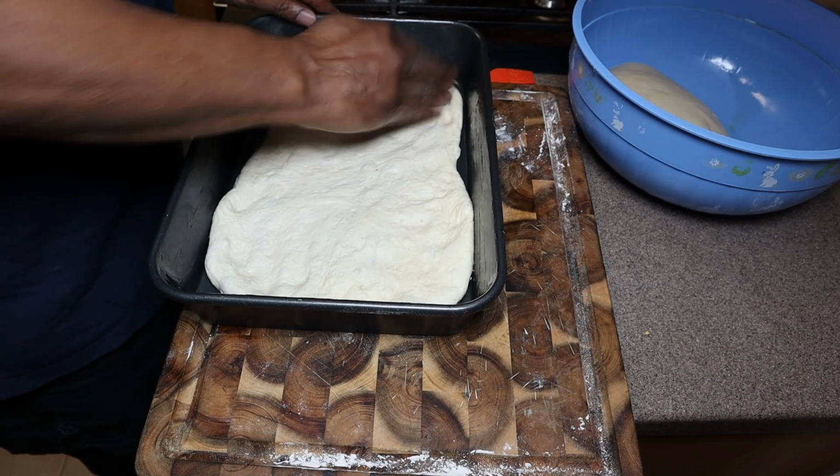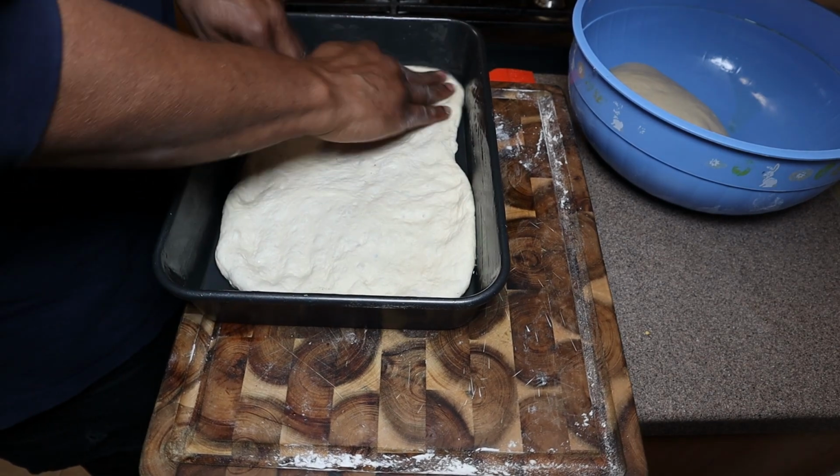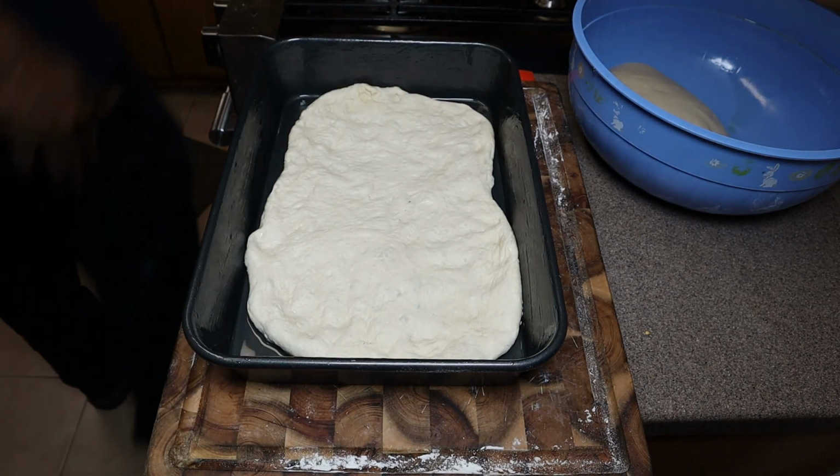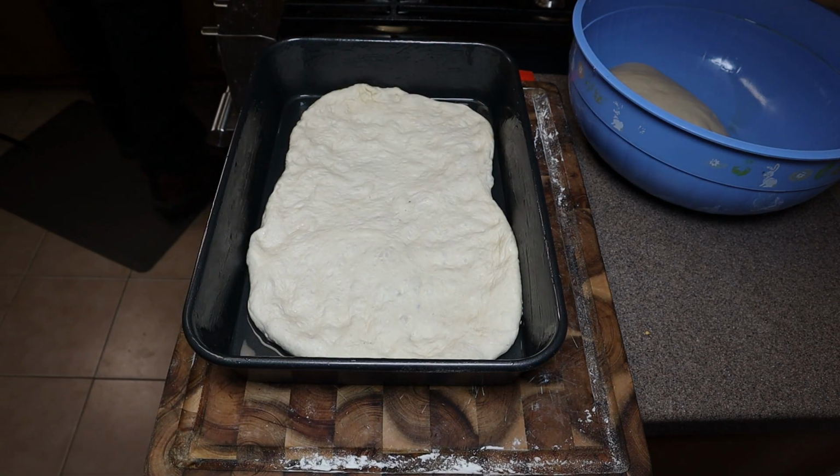Now, don't forget, we're going to let this rise one more time. Just maybe like 10 minutes. So we're going to let that rise. We're going to cover that up with the towel.